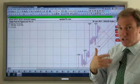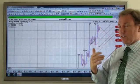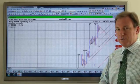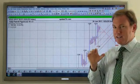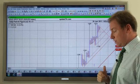What would it take for that trend in gold to be over? This move here through 1480: if we saw gold in the 1460s, 1470s, we'd have a downside target to 1320, and in the scheme of the big picture on gold, that would still be an uptrend. Of course, if we make new highs, look to 1650, and this 1800 target on gold is on a number of charts, so that's the one we still look to.